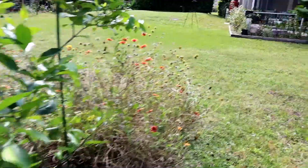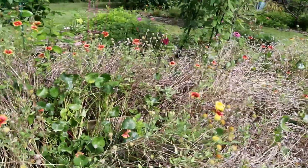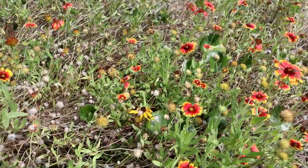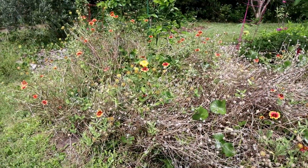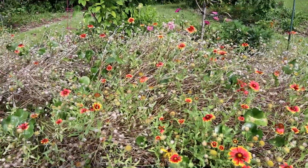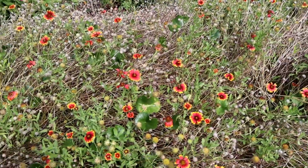Alright, and over here is what they call the blanket flower, I think. This is part of that mix I had, and you can see it's dying off. But we do have some new life coming back up from underneath. So I'll probably get back in here and cut some of that down, and then I'll leave the seed heads in the garden so that hopefully they'll grow up again next year. But even now, you can see, let me see if I can focus in on one here.